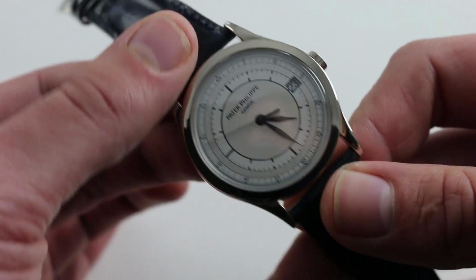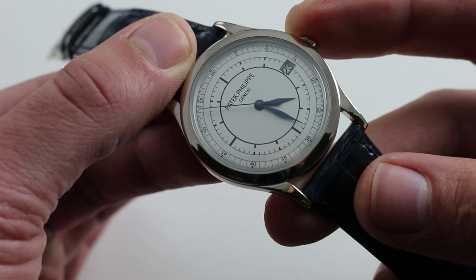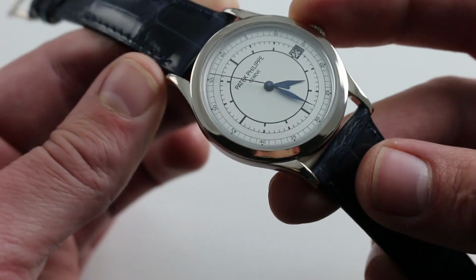It simply is. Now you'll note a date window, and the movement does feature a quick set for the date, so you can rapidly correct it should the watch run down or encounter an irregular length month.